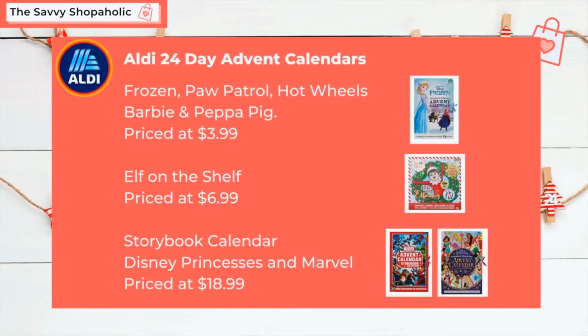They're lovely stocking stuffers because you're going to get 24 pieces of lovely Cadbury chocolate, or it's just a fun thing to open each day. They come in at $3.99. There's a Frozen version. There's Paw Patrol. There's Hot Wheels. There's Barbie. At $6.99, there's also a great calendar for Elf on the Shelf.